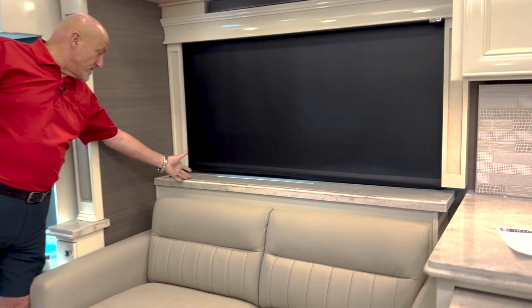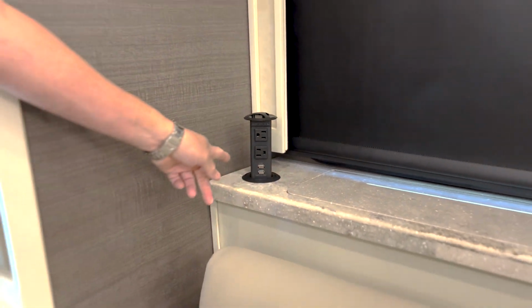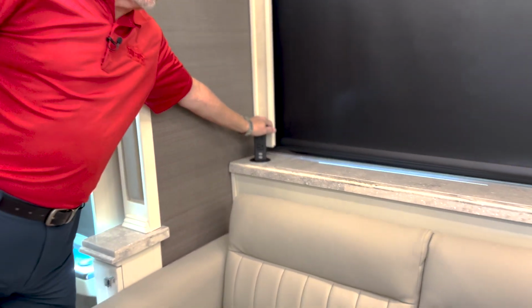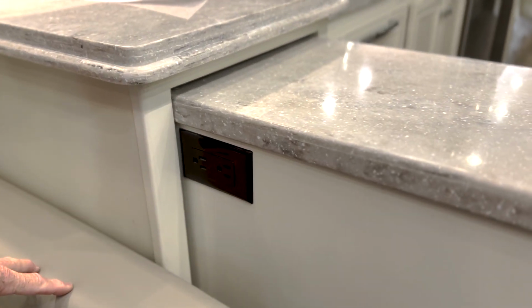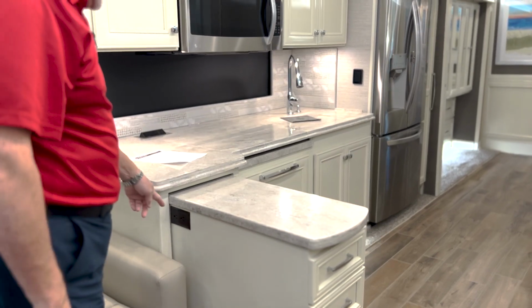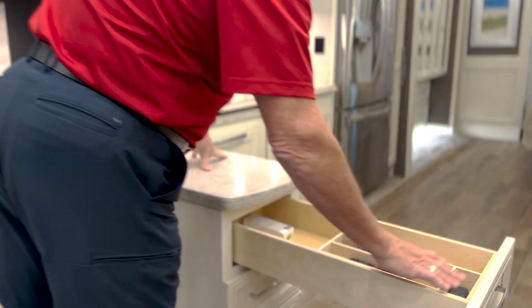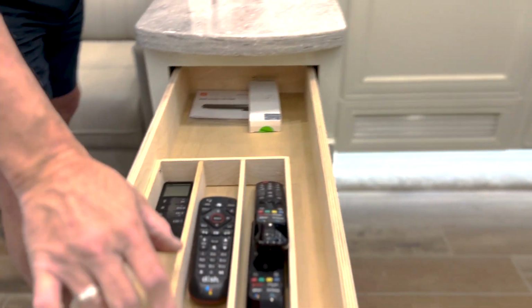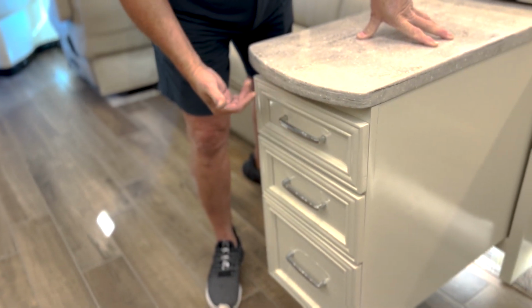We have a great Televator TV, and I call these a tower of power, so also conveniently located for the people on this passenger side in this space. They have USB ports, electrical outlets, and if you'll see the island here, great feature. You've even got electrical right here. Very convenient for the person sitting in this space, or maybe even for countertop appliances as this is extended to expose that. Pull out drawers, great silverware drawer, and nice hardwood as far as the finishes.